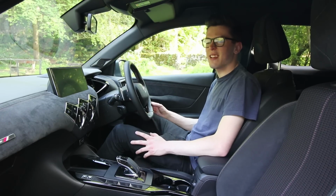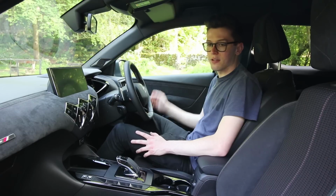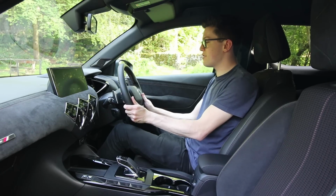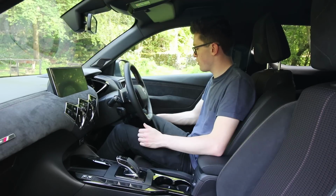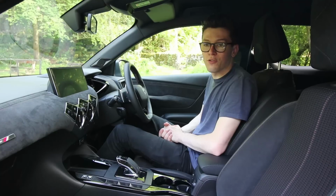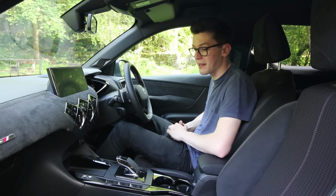When it comes to practicality, I've got lots of headroom and lots of legroom. All of the adjustment in the seat is done manually. This seat's set up for Ben and he's 6'3". The steering wheel has reach and height adjustment. The door bins are slightly narrow, but they are deep and you could fit a large bottle of water and a packet of crisps in there.